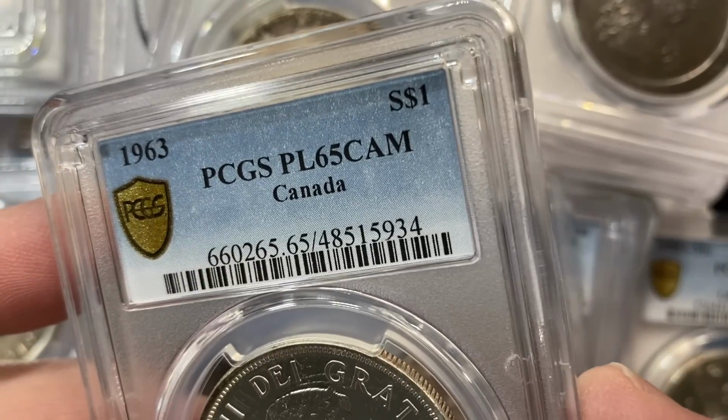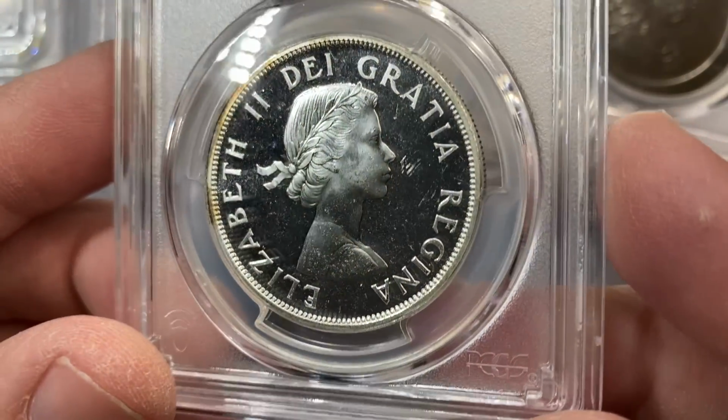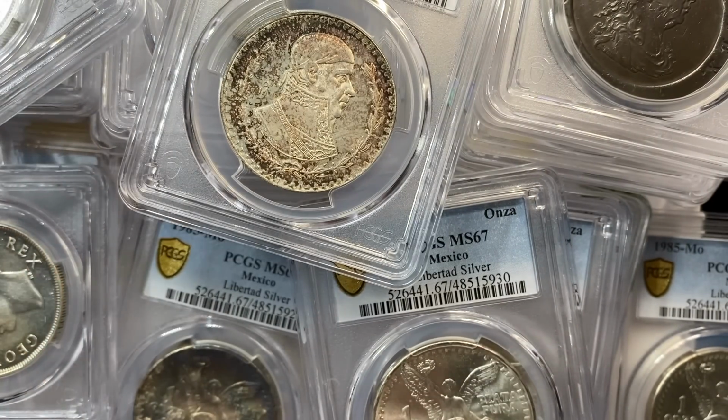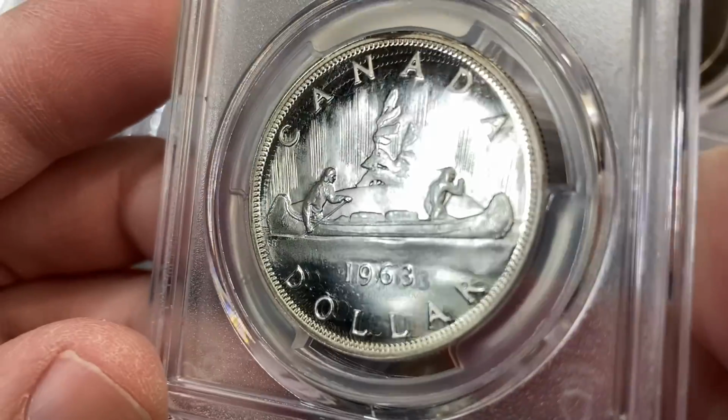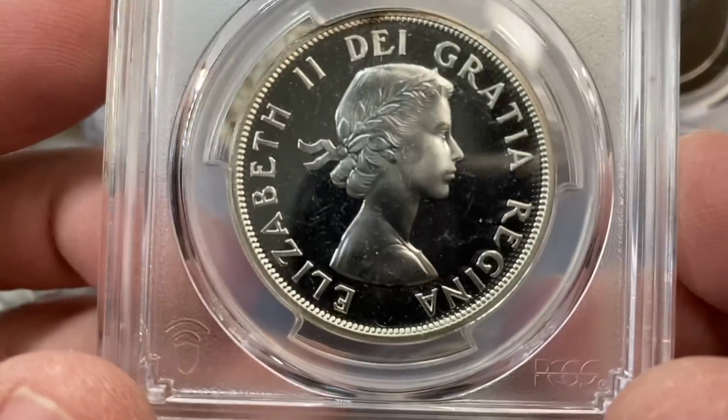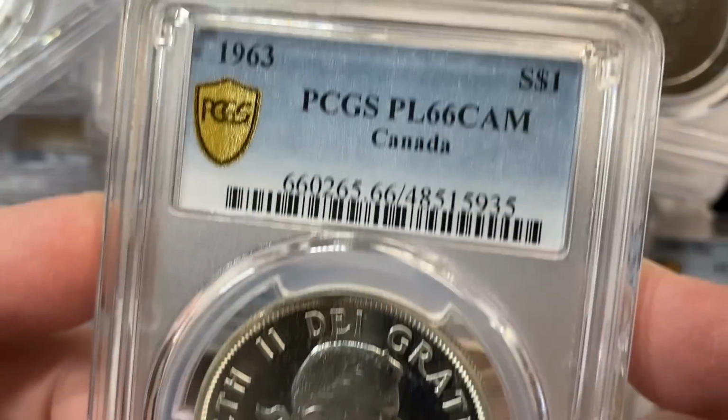Getting a cameo hopefully will help that coin out a lot, because a 1963 Canadian PL dollar doesn't strike me as a coin that's really expensive. The good news is that if we lost money on it, I got to lose money in multiples.